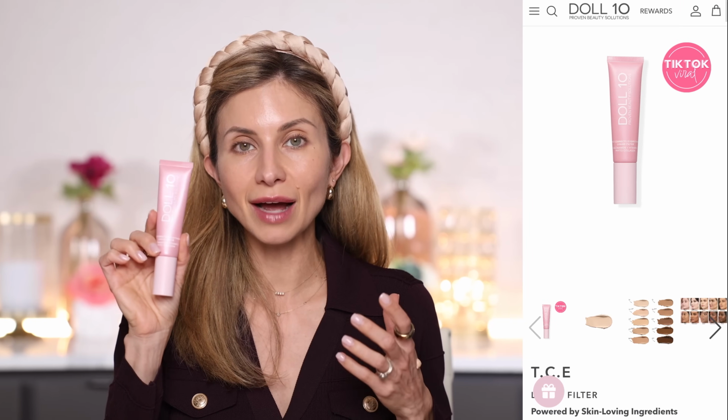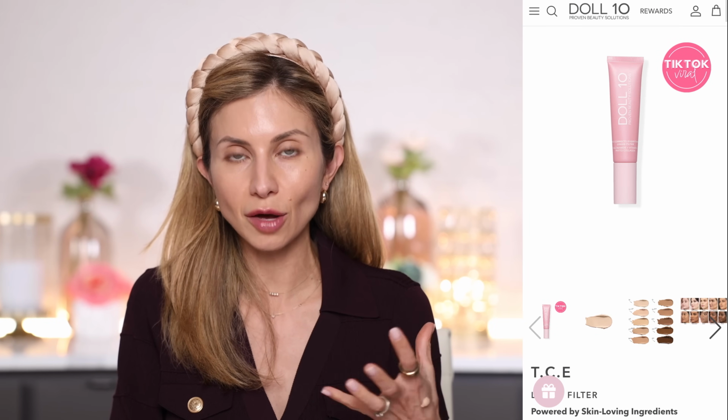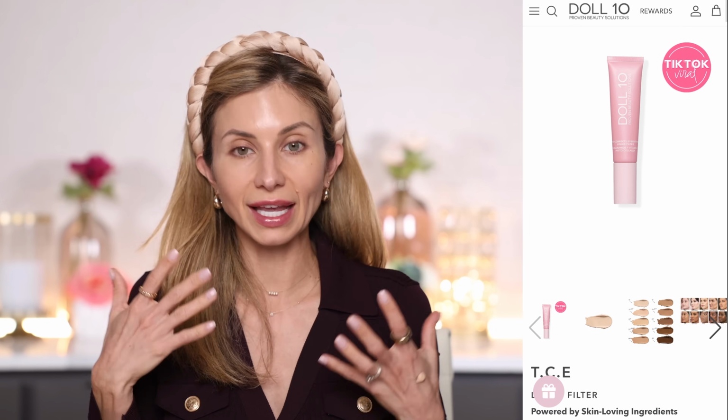I actually picked up several products from this brand and I applied this last week on my live, and I'm not even kidding. As I was applying it on my skin, I was just in awe. It looked incredible. And I've got the shade light medium here. I was a little unsure as to what this product was exactly. Is it a foundation? Is it a skin tint? It doesn't quite say. It says liquid filter.